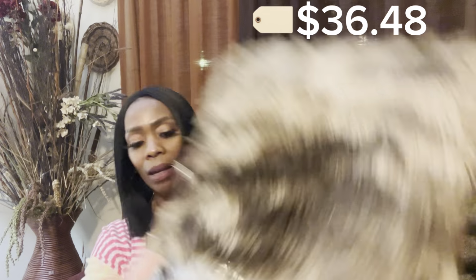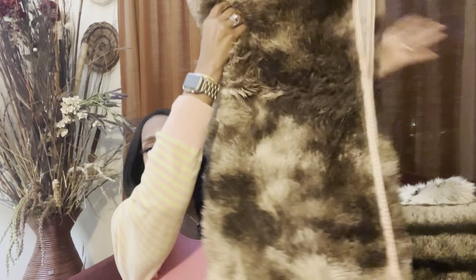So, yeah. It does have a funny smell. So, if you can get past the funny smell, then you're gonna be all right. Y'all, it is thick. Like, it is huge. I ordered one of the bigger ones, y'all. It is huge, girl. Yes, it is. So I'm excited about putting this in my bedroom under like the bed.